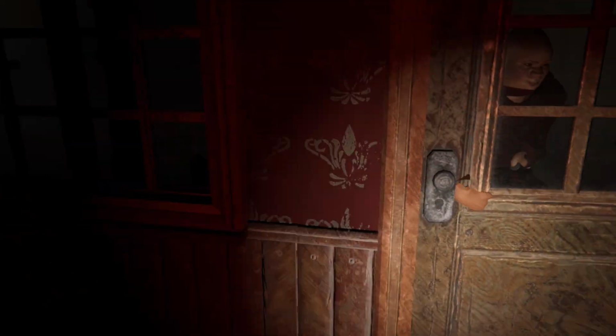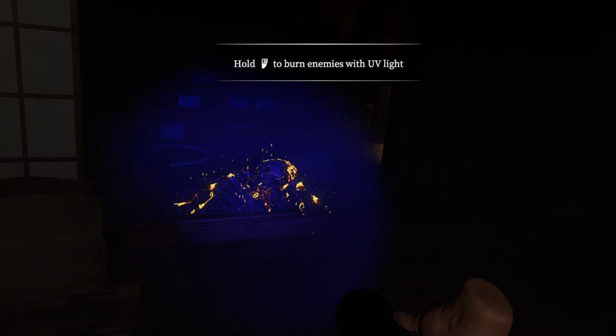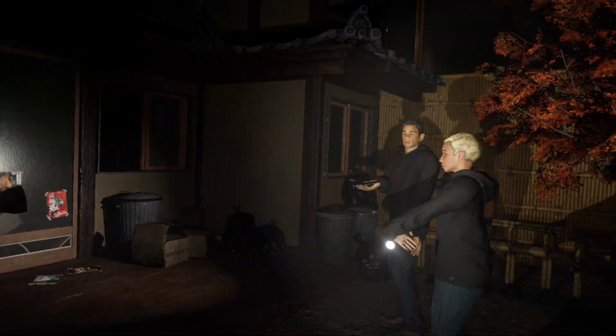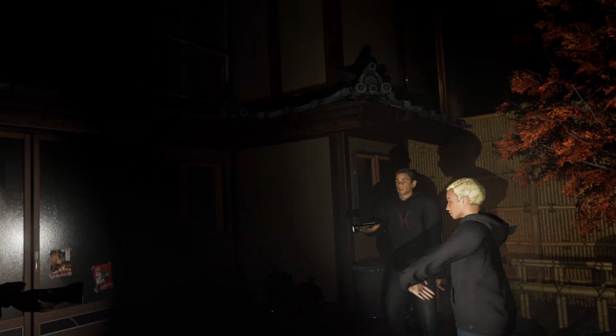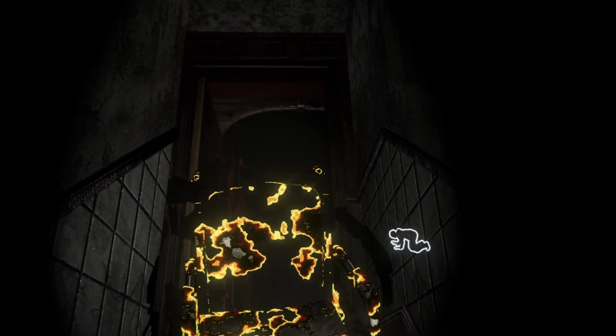Each level not only has its own unique ritual objects and enemies, but side enemies that you have to avoid or burn with your UV light. I would like to say, which sick bastard thought spiders would be a good idea? The flashlight UV light is also used to ward off the main enemy when they're chasing you.